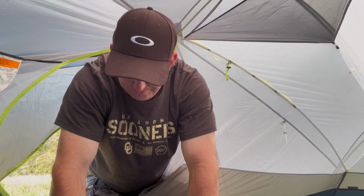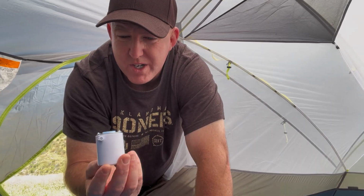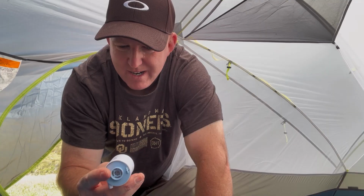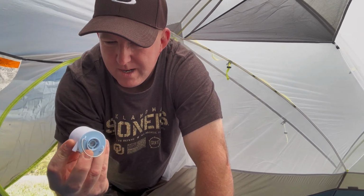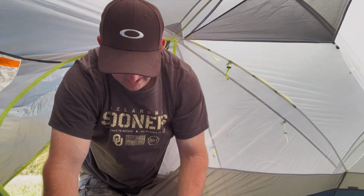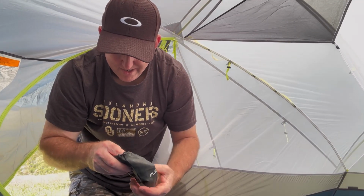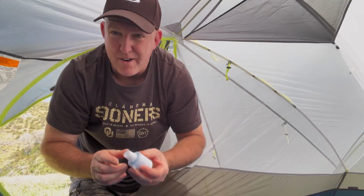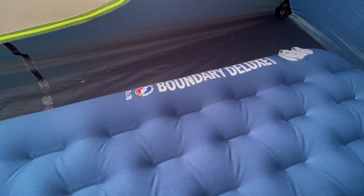So I'm just bending over to pump up my airbed, and I saw this advertised on a few of the channels that I watch. It's the Flextail mini pump, and as you can see, it packs a good punch, and you charge it with a USB, and there's lots of attachments. So I'm just going to try and pump up my airbed and go from there.